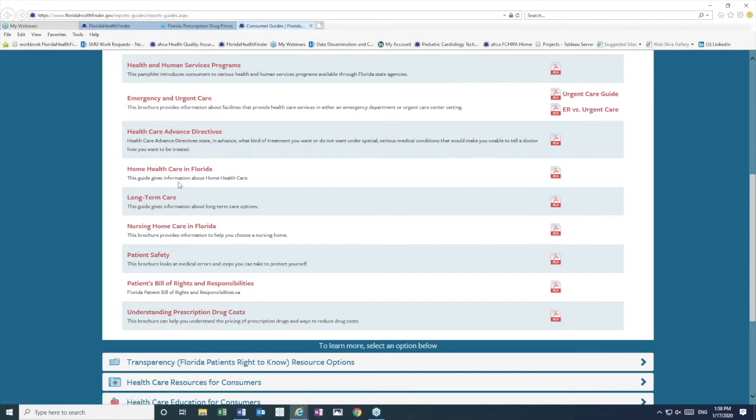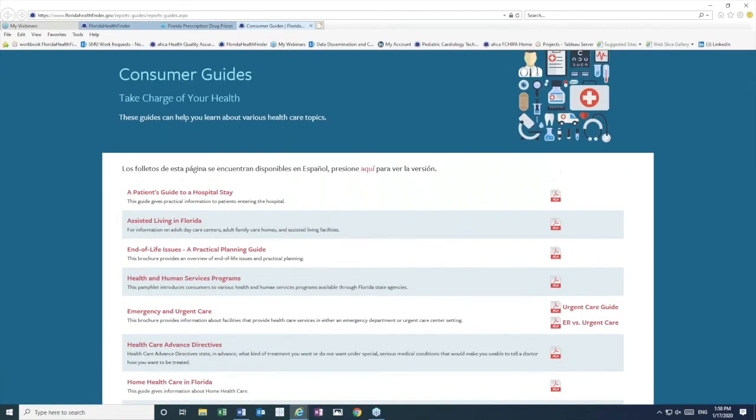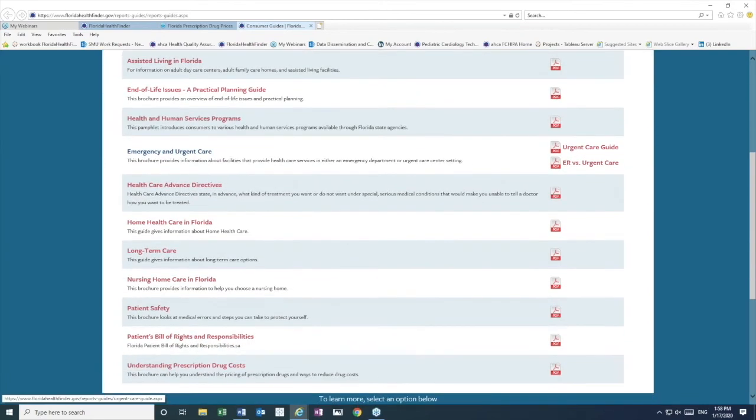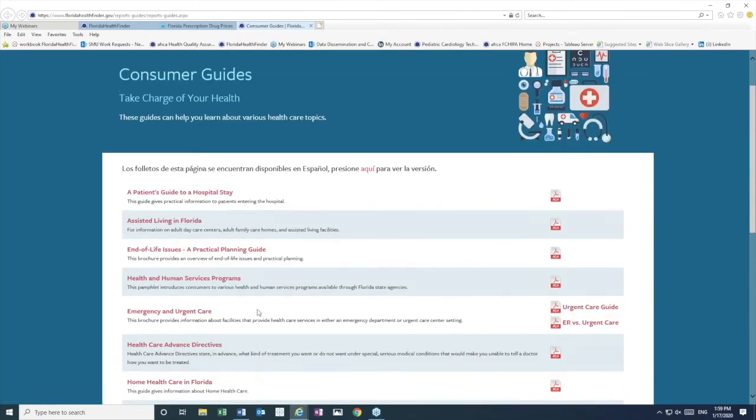other, but that's why the guides are here, because it can be very difficult when you're trying to first navigate the long-term care programs in Florida to understand the differences between different types of facilities and providers. And so that's one way that you can use these guides, is to help educate yourself on the differences between the different types of long-term care. There's a guide on patient safety, the Patient Bill of Rights, and understanding prescription drug costs.